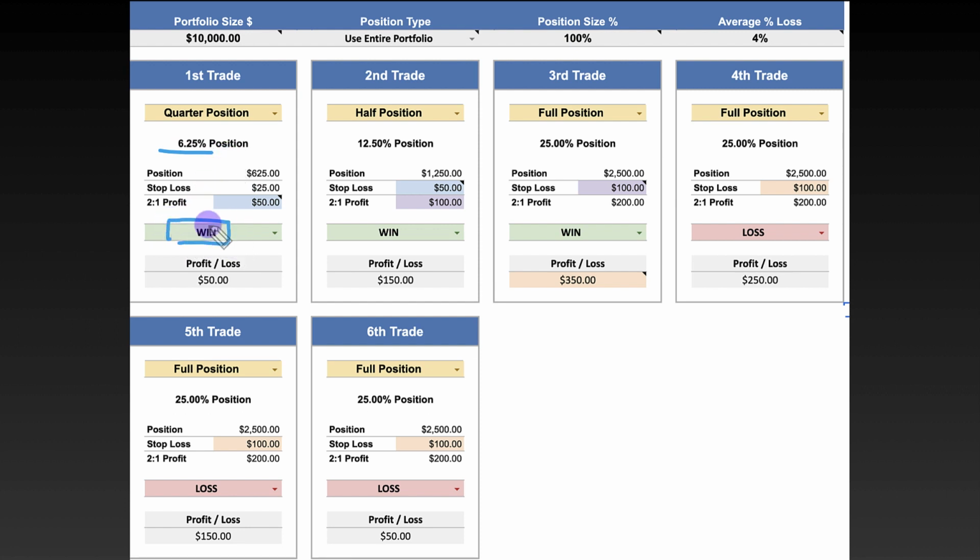Look at this, okay? So with the 2 to 1 risk to reward ratio, you are gaining $50, you're risking $25. You might be thinking, dude, that's nothing. Why would you, that's not enough. Just bear with me here, okay? So you take a quarter position. Hey, okay, cool, you won it.